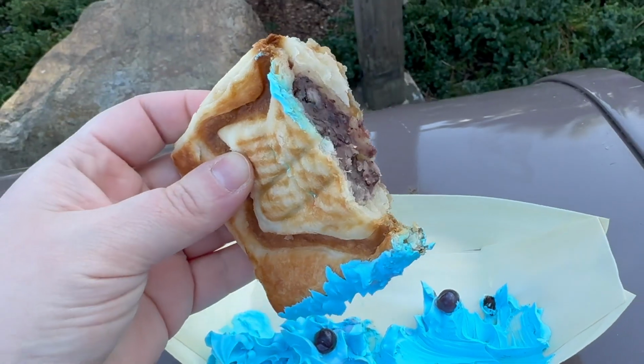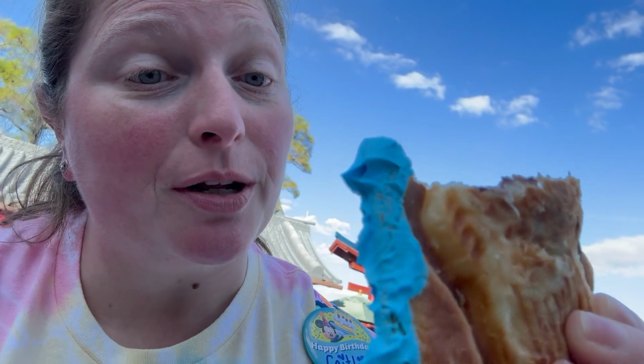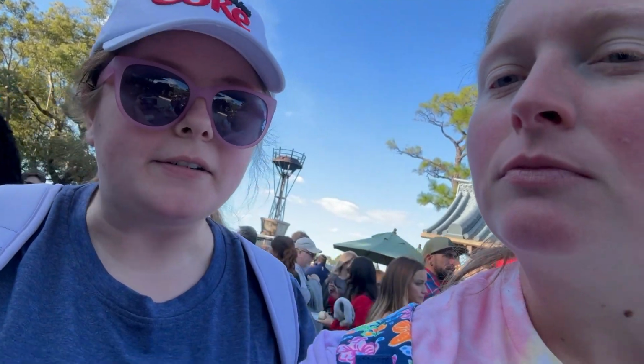Let us try the red bean fish. Some of the blue frosting on it is very pretty. The red bean's very mild, it's not super sweet. The blue frosting adds a little bit something to it. Did you like it? Yep. I think it's pretty good. If you've had red bean before, it's the same. Yeah. It's pretty to look at, the blue. I mean, that's pretty. It's a cute little dish.